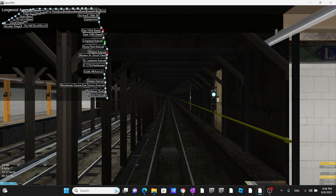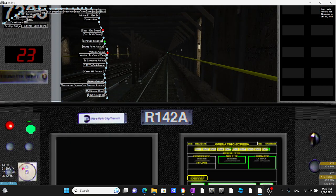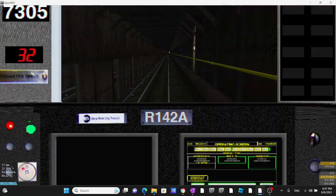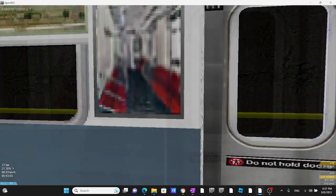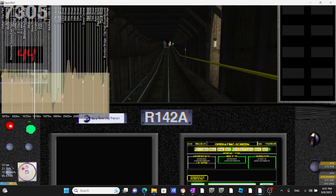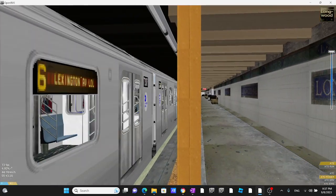This is a Manhattan-bound 6 train. The next stop is East 143rd Street, St. Mary's Street. From Hunts Point Avenue to 125th Street opens on January 17, 1919. Stand clear of the closing doors, please. This is Longwood Avenue.